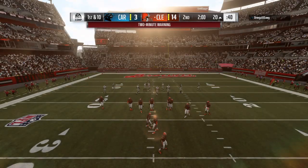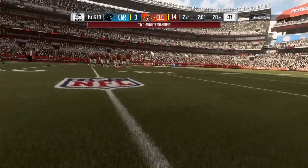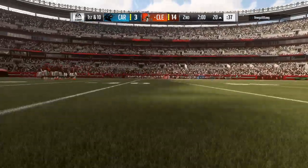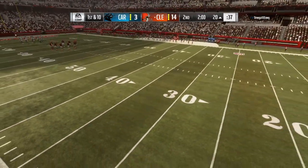Now can they continue to feed off that? Back-to-back good plays have them on the move on first down. 2 minutes to play here in the first half. More from Cleveland after this.